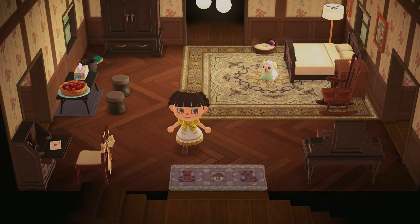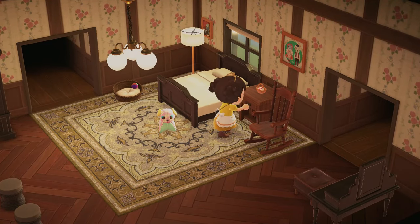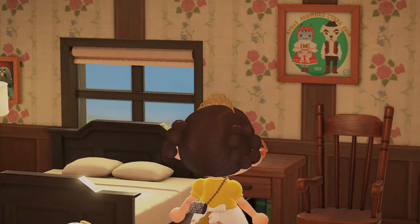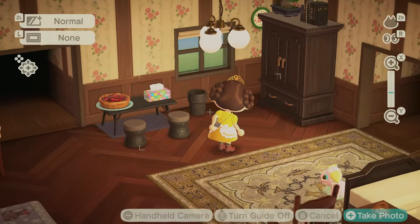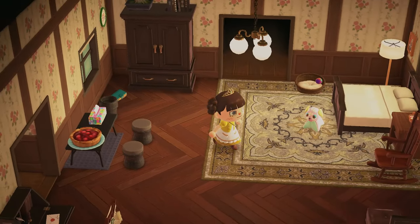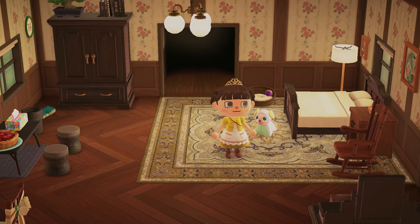Yes, the first room, of course, represents Little Red Riding Hood. So here we got the grandma's bed where the wolf is, her little basket, little rocking chair. And then how cute is this thing on the wall? It literally is Red Riding Hood right there. And then we also got Mom's art over there, her little embroidery, and that is also Little Red Riding Hood. So I thought that would be cute in here. Yeah, it's a pretty big room, so we just put some older furniture in here, some pie over there, and I think it's pretty cute.